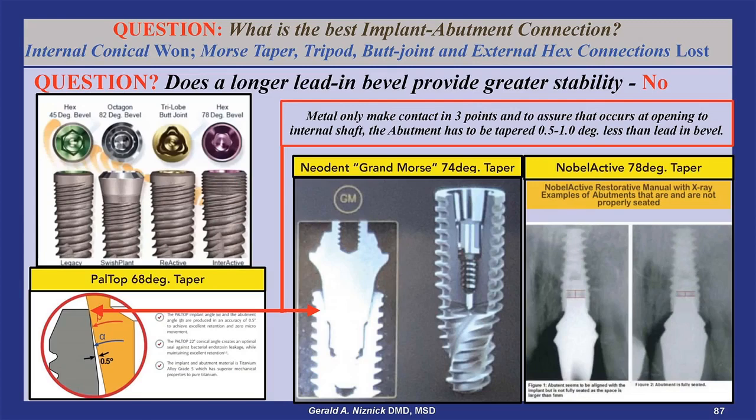When the Nobel Active was first launched in 2008, shortly after my internal conical connection patent expired, the company recommended that X-rays be taken to confirm that the abutment was fully seated. Straumann recently introduced the BLX implant with an 84-degree lead-in bevel, but they had the good sense to keep it relatively short.